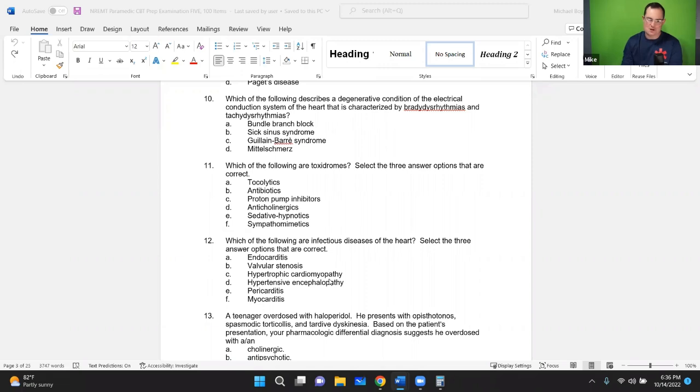A, E, and F. Endocarditis, inner layer of the heart, has inflammation. Pericarditis, the outside portion of the heart, has inflammation. And myocarditis, the heart's muscle, has inflammation. Good. That's what I would have answered with too, because itis means inflammation. So you can rule it out that way. Whenever you're talking about infectious disease, a good way to think about it is, whenever you think infection, always think inflammation. That helps.